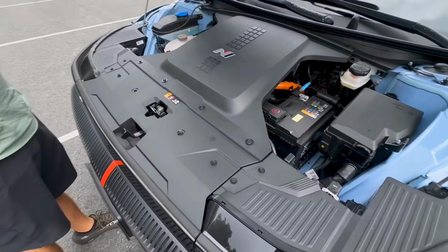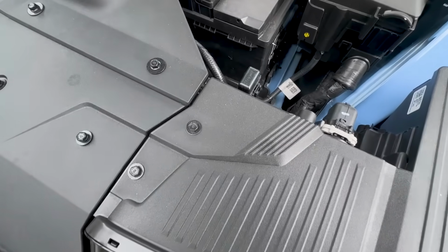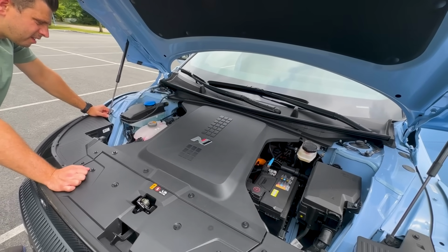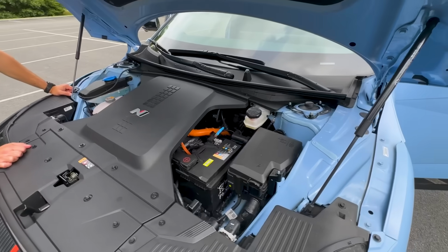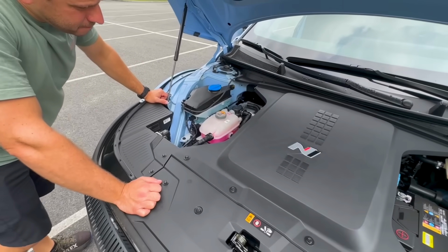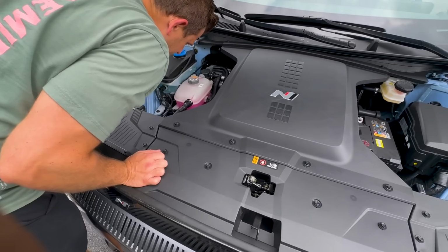There's no frunk. Yeah, I know, I too was surprised. It looks like an ICE engine. I don't know how I feel about that. I think that's why they gave you so much room in the rear, because there's nothing up front. Even Tesla managed to have a frunk in their performance models.